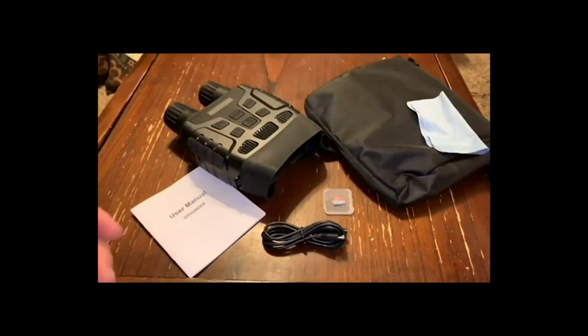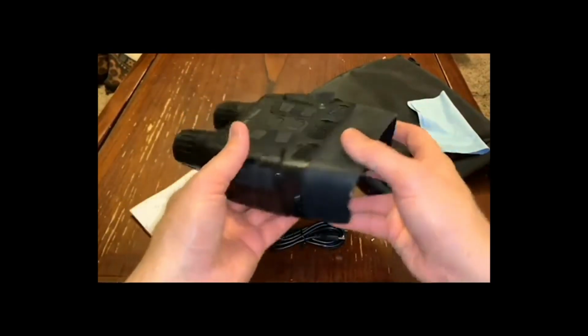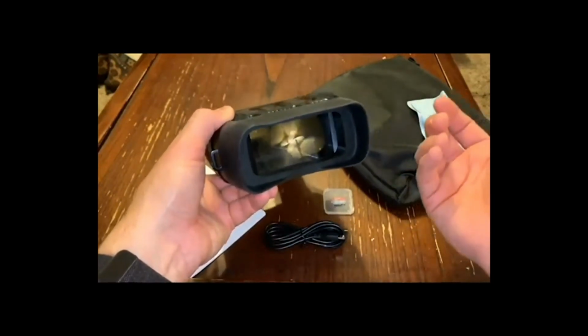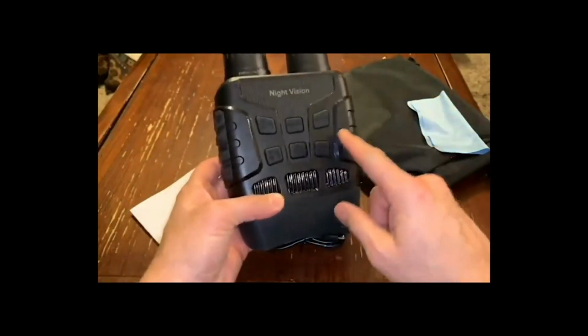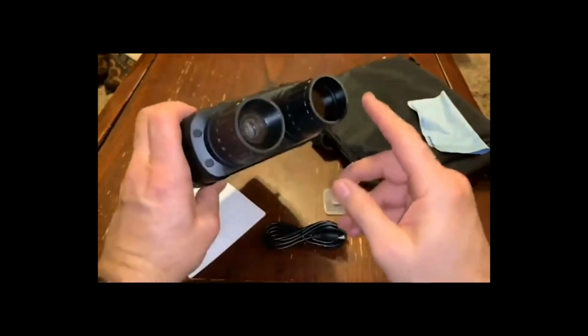Number 7. Creative XP Night Vision Goggles. Number 7 is the Creative XP Night Vision Goggles, which allow you to see in complete darkness. Great for adventures, but its potential for spying and covert surveillance resulted in its removal from Amazon.